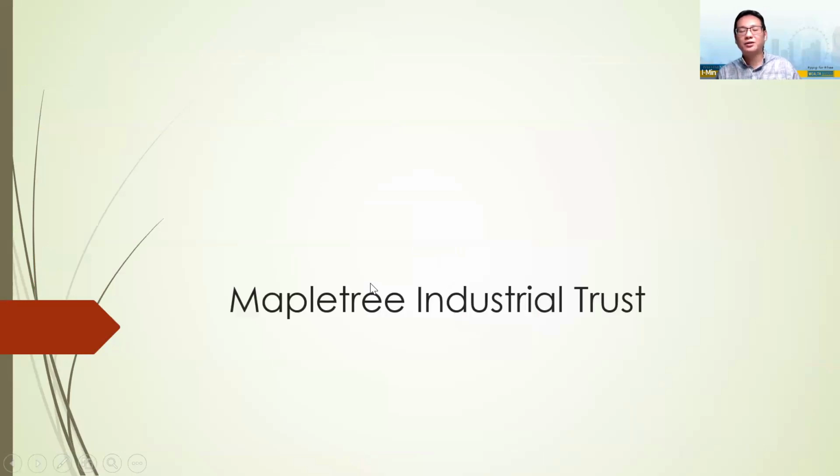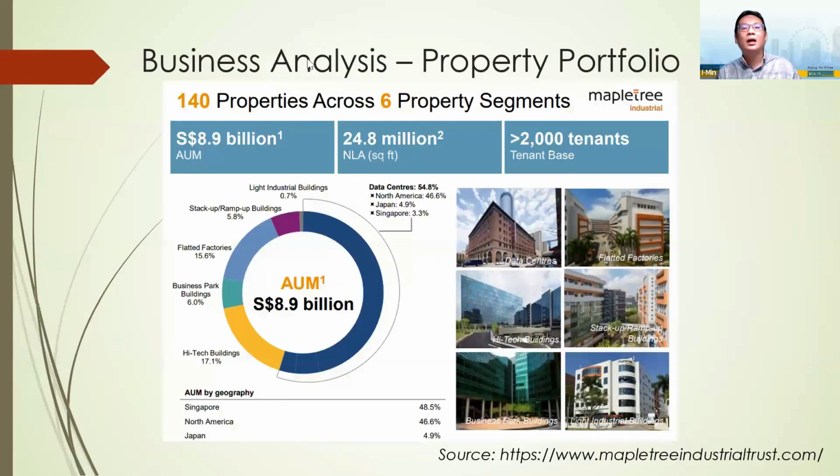Okay, Mapletree Industrial Trust. So same old, same old. You can see that this is the property type. They actually have quite a wide range of industrial property: high-tech buildings, business parks, flatted factories, stack-up light industry. Now, they have one huge portfolio of data centers. So in fact, you can argue that Mapletree Industrial Trust is more like a data center REIT.